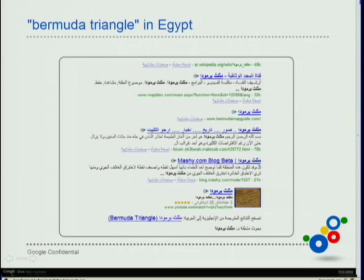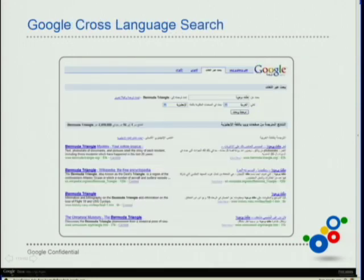Our algorithms will go through the search results, detect that the results in Arabic are okay, but maybe there are some better results in English, and seamlessly insert a link at the bottom of the page, which will take you directly to the cross-language search results. This link down here at the bottom says it has the translation as well as the Arabic text. And then we pop straight to the cross-language search results page. And here we hope that our Arabic users can extract some more useful information about the Bermuda Triangle.